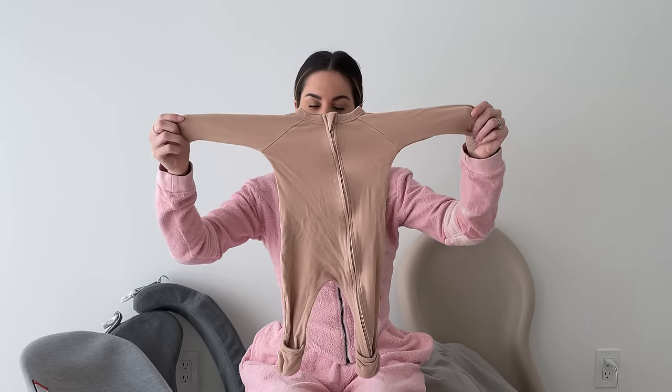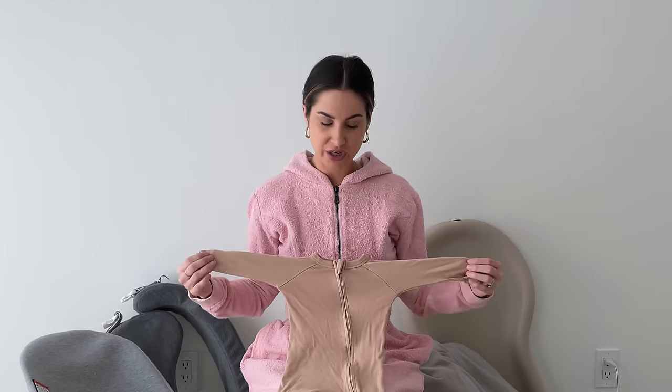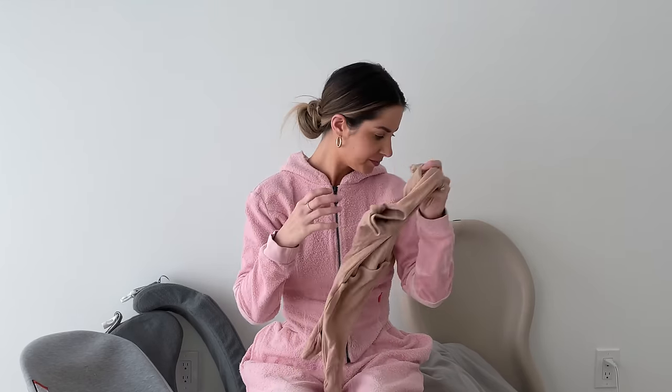I got them in two colors, and he wore them a ton and we washed them a ton, and I'd say they're still in pretty decent shape for the price. Next up, and I'm sure you've heard of this brand, everyone's obsessed, I am too, and they're the best.